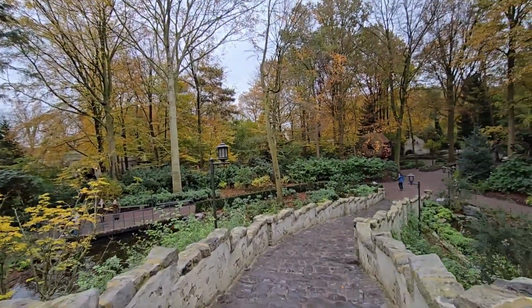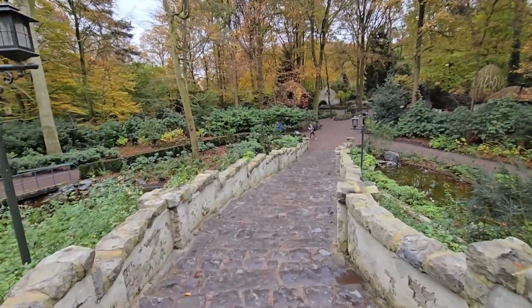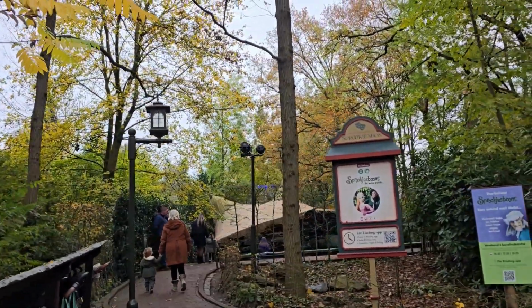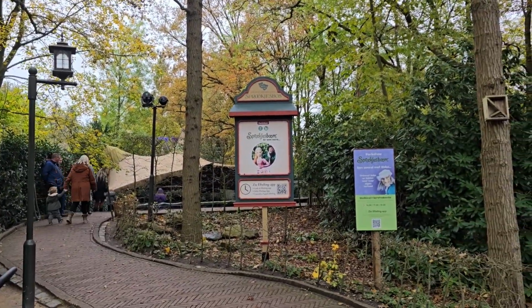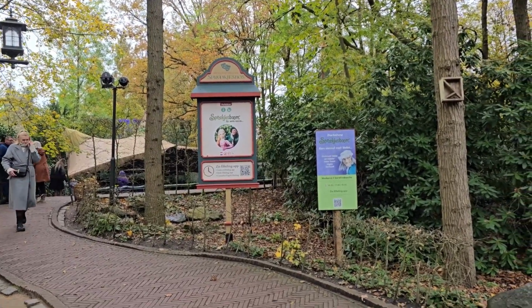Let's carry on this Fairytale Forest journey. Yeah. That's the open air theatre. So they have shows at the weekends and Christmas holidays, 4:30, 5:30 and 6:30.